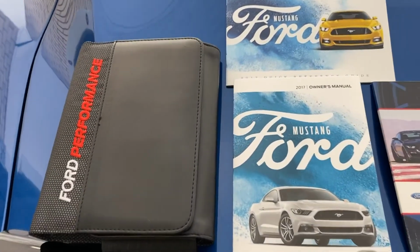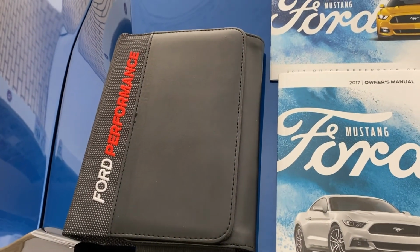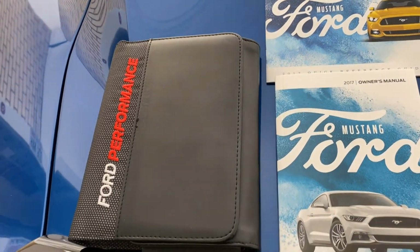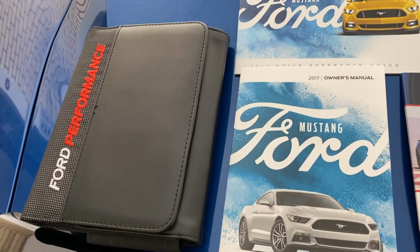So this is where the books come in. Looks like leather. They did a good job. It's fake though. It's not real leather. But they made an effort to make it look nice.